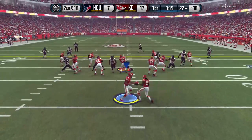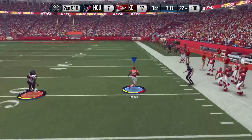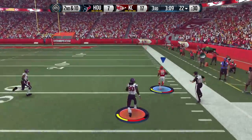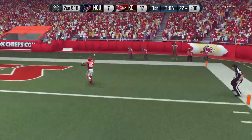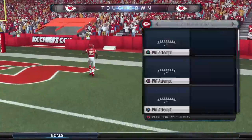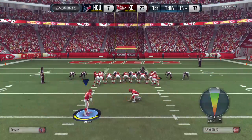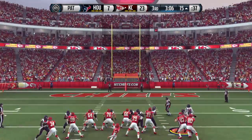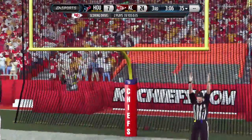The Chiefs from the 22. He's got the catch. Going to take it the distance. The 10, and in for the touchdown. That's a wonderful catch by the receiver, getting his first touchdown of his rookie year and making that catch. That is the first of many to come for him.